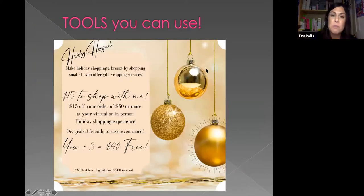Here's another tool that you can use. You can just text this around to people. This is what Leah made us. It is on, Leah, where is this?